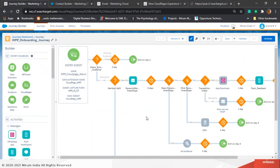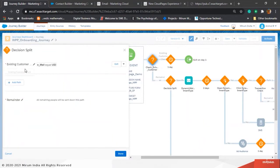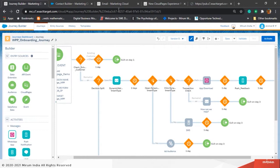All right. So now that we have put in some data, what we have done is we have created an entry source using the cloud pages here, and started checking the attributes that we've started receiving. The first thing that we need to check is whether the customer who has filled in the details on the website is an existing customer or not. We create a decision split and configure it to check: does the email received from the form match with my SVOC somewhere? If it does, then put it in the positive path and exit.